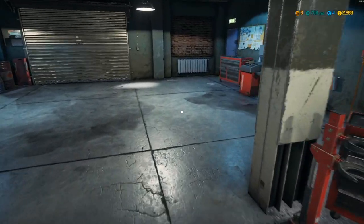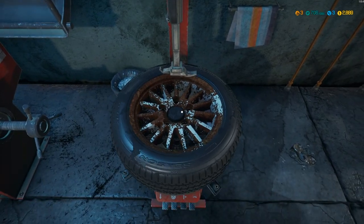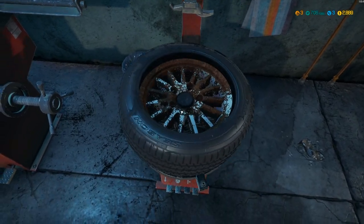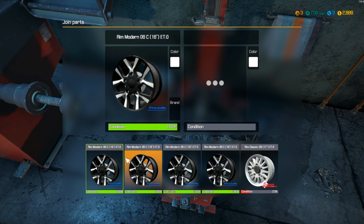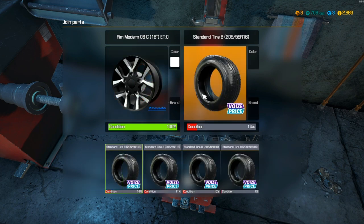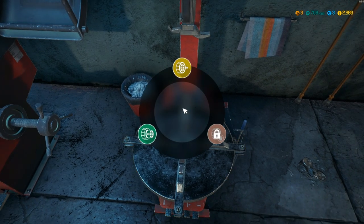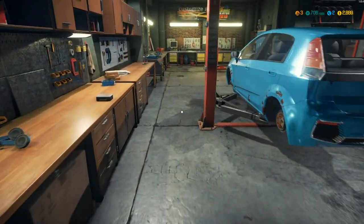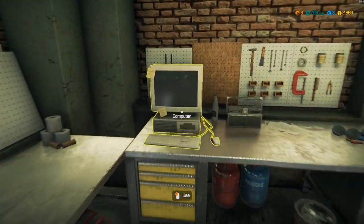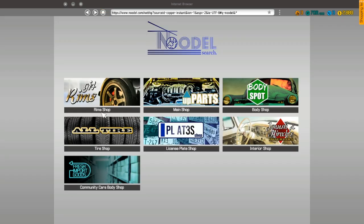Now it's time to go and fit the new mags. Alright, so it's going to be separate. Yes. This thing is freaking nasty. Pick it up, install the new one with, wait. No, guys, you cannot tell me this. This is 205, 45, 17. Oh, guys, I purchased the wrong mags.